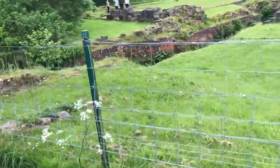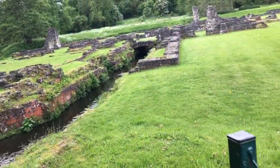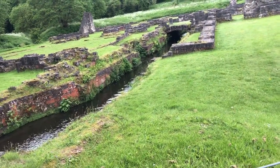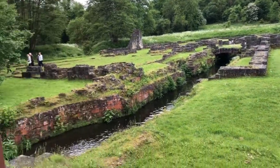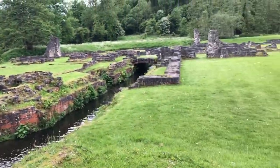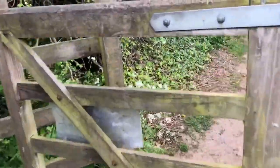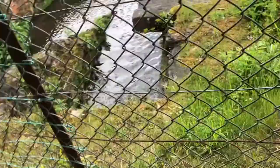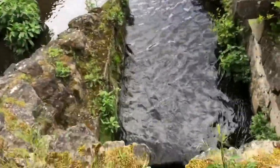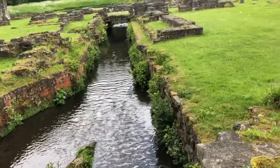Yeah, so look, this is where they channeled the water under the monastery. See that? And they made it quite fast flowing. What do you think of that, eh? Should we go back? Should we just stand on here? Oh, look, it goes to two channels. Watch where you don't tip over that.